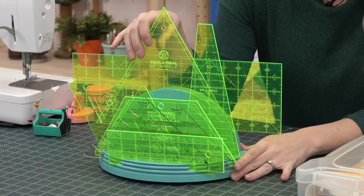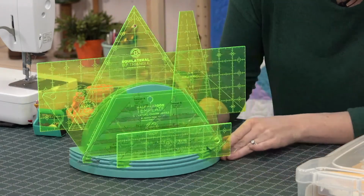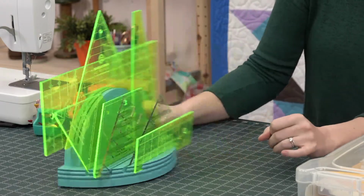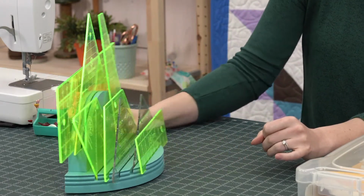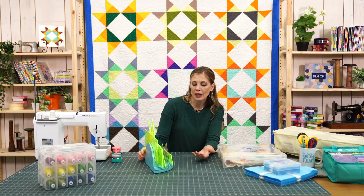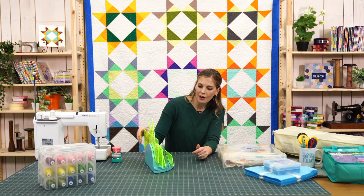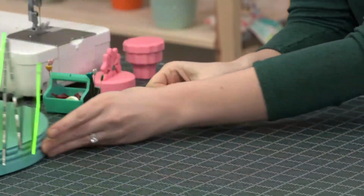You can see some of our favorites, including our Clearly Perfect slotted trimmers, are ready to go in here, and I just think it's super awesome to be able to have quick access to all of the templates that you use frequently. So my favorite little 2.5 by 8 inch ruler and our 5 by 15 all fit right in there and can just be near your workspace, but also tidy and out of the way.